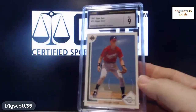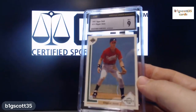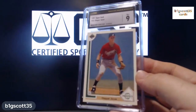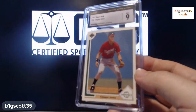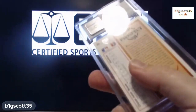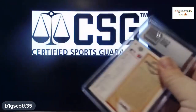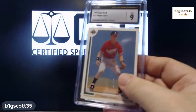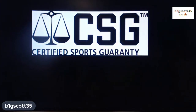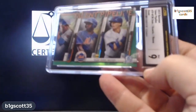Here we go. Chipper Jones, 9, in the '91 Upper Deck. An iconic card, I would say. Maybe not as iconic as others, but for a Hall of Famer, a must-have in a collection. 9. And I have that a couple times, so that'll upgrade the one that I have.